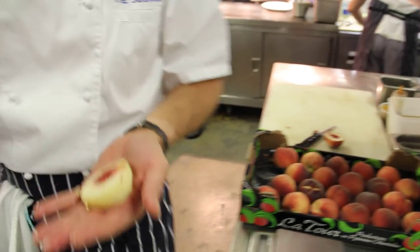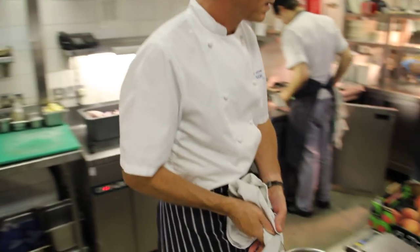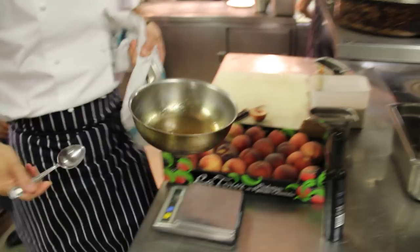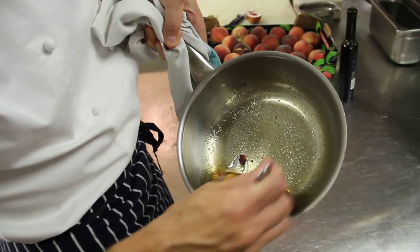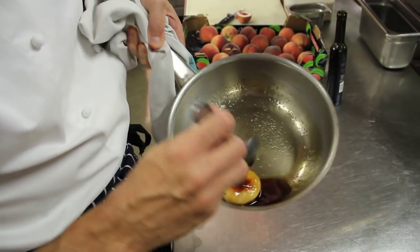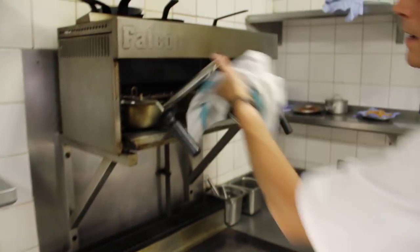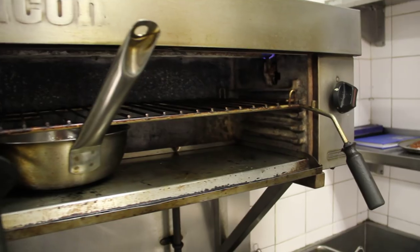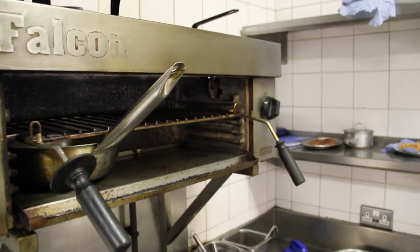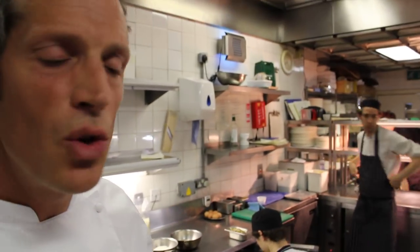The important thing is to get the peach without poaching it. We roll it and coat it in this mixture of vinegar and sugar, and then cook it really slowly under the grill, because we want a combination of heat and a little bit of colour, but what's really important is that we get moisture loss, so that we end up with a rich, chewy caramelised peach.